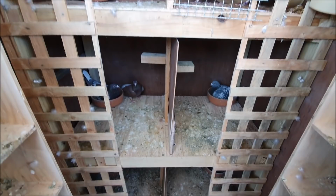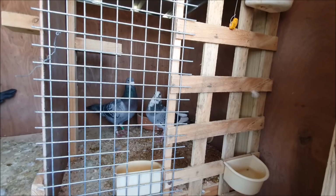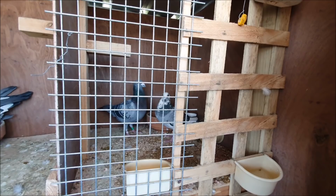So now we're in the side of the loft where the breeding hens are kept, and you can see I only have one pair locked up at the moment. So this is where the blue bar cock with the crested hen was. They hadn't paired up on this side. I thought a change of scenery might help, but as you just saw, it hasn't really helped much. The rest of the pairs have been let out.